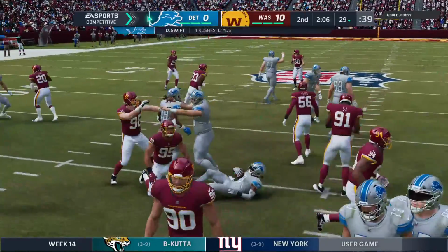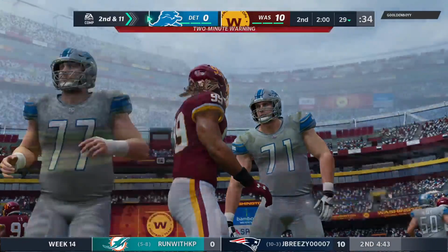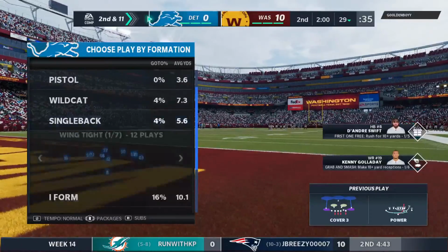And he went nowhere. He'll lose yardage back to the 29. Officially, it's a 1-yard loss. That's going to bring up 2nd and 11. We've hit the 2-minute mark of the first half. 10-0 our score.